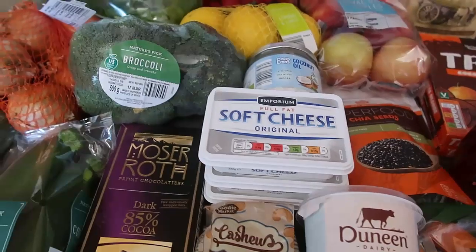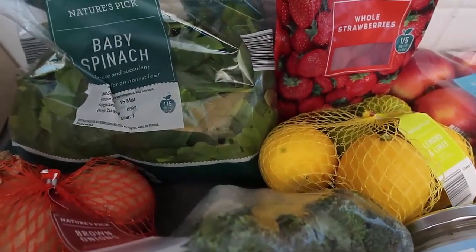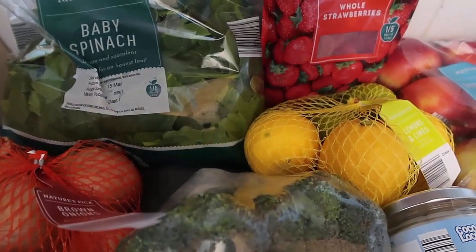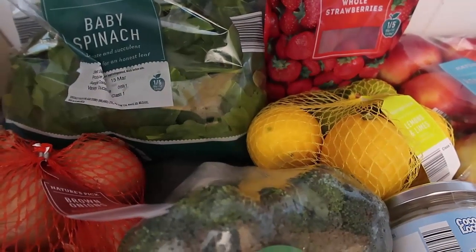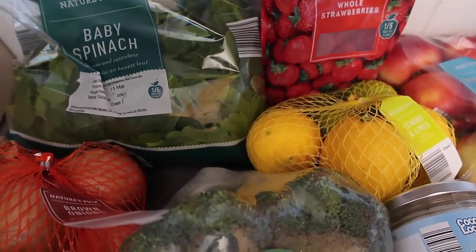So let me go through what I got today. I've got a whole lot of fruit and veg. I've got some spinach over there. Lately, whenever I've been cooking eggs afterwards, I just throw in a couple of handfuls of spinach and saute them. I just love cooked spinach and that is what I've been doing.